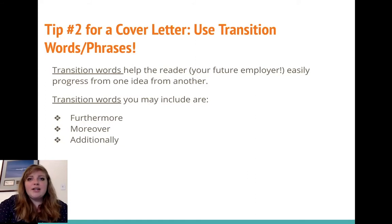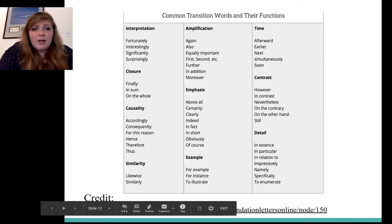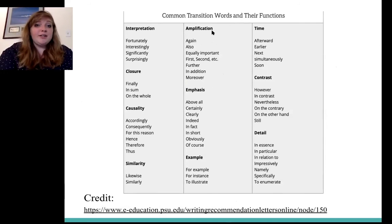So I actually have here some examples. Say, for example, in little characters, amplification, that means to add on something. You could say in addition, further, moreover. I love the word moreover. It sounds very fancy.